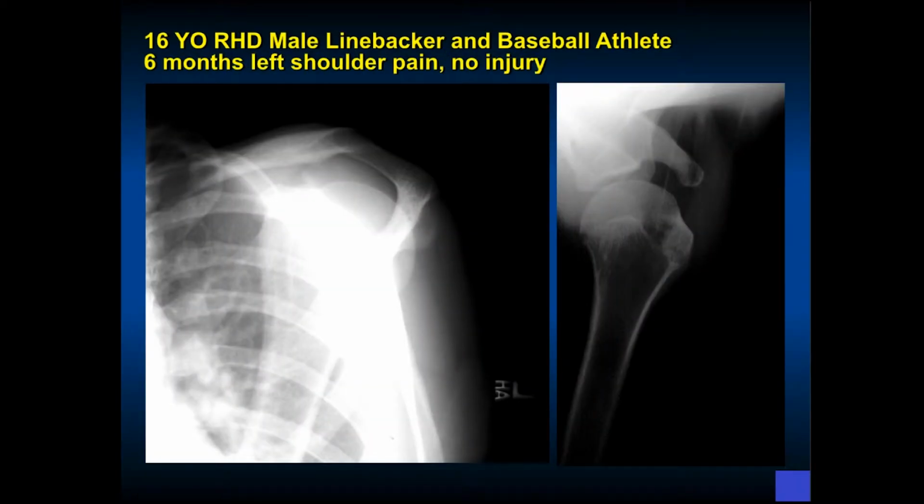The next case is a 16-year-old right-hand dominant male who is a football linebacker, baseball athlete. Came in with complaints of left shoulder pain, mainly in the front, for 6 months. He couldn't really remember a specific mechanism of injury. Typically, I would think in a linebacker, front side, and a baseball athlete, maybe you had anterior instability or an anterior labrum tear or SLAP tear. That would be what my thought would be.